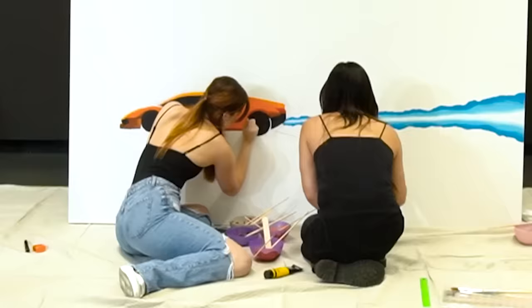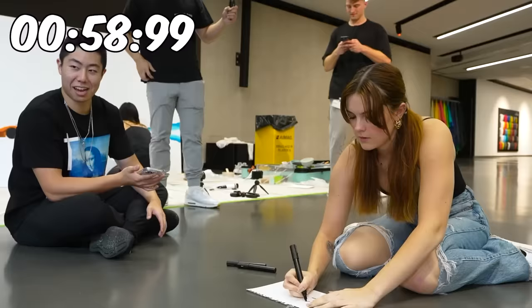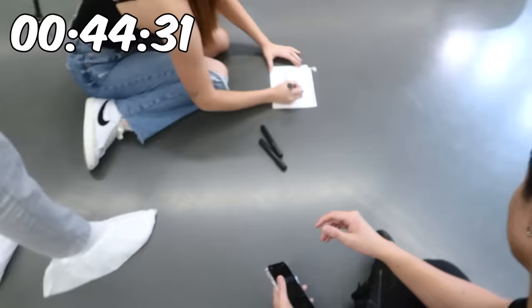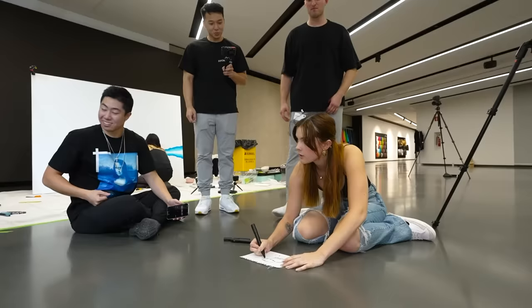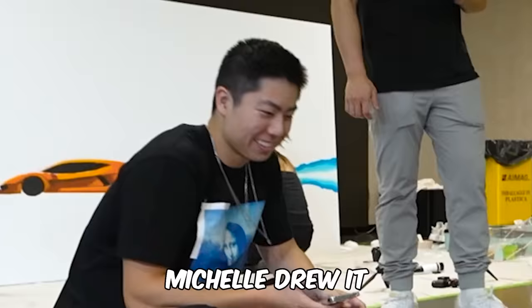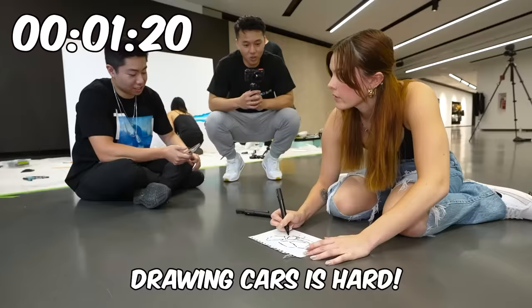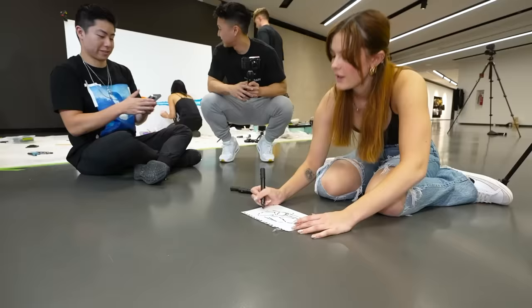Right, Mackenzie, you're next. Mackenzie, are you ready? Oh no, this is gonna be so bad. Go. Have you ever sketched out a car before? No. Why is it leaking? Oh, what the heck is going on with the door? Michelle is better than Jake. She didn't even look at the car once. Michelle drew it from memory. All right, you have around 20 seconds left. I think this just proves that drawing cars is hard. What the heck? It's so bad. I have a chance to win.